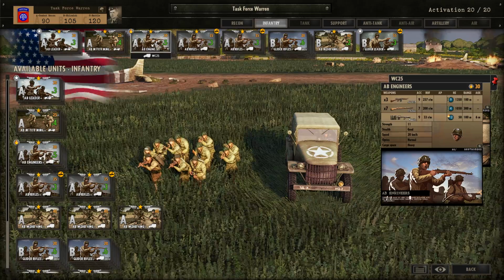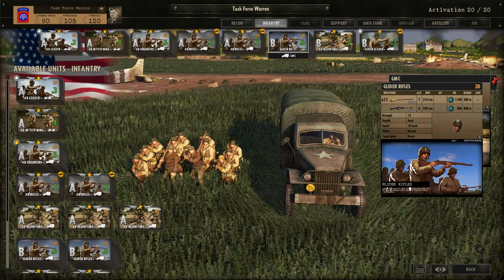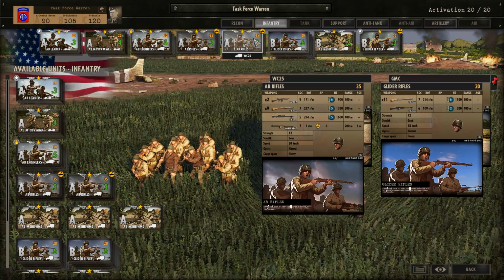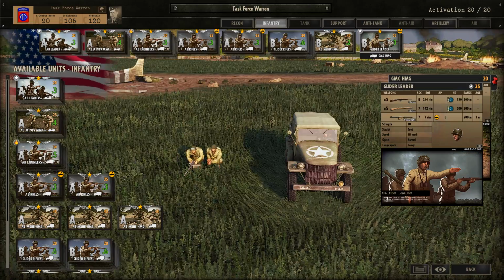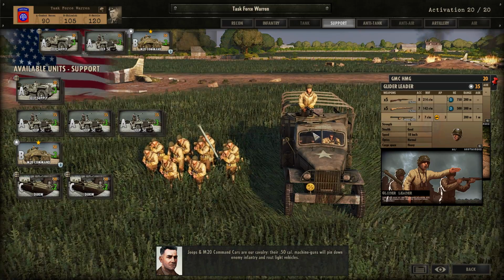Right, so these guys I can use as napalm throwers or napalm units. We have the standard rifle infantry. We have glider rifles, which seem to be slightly less heavily armed than the rifles. They do not carry an anti-tank weapon. We've got the M2 HB AMGs for fire support and a couple of glider leaders to make sure that everybody keeps their morale up.